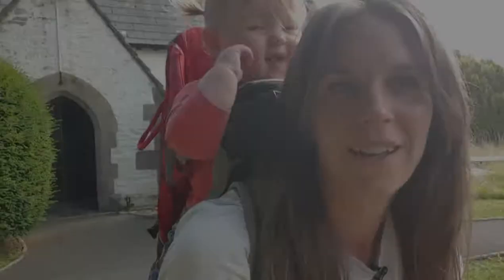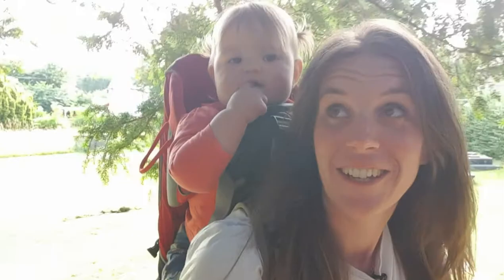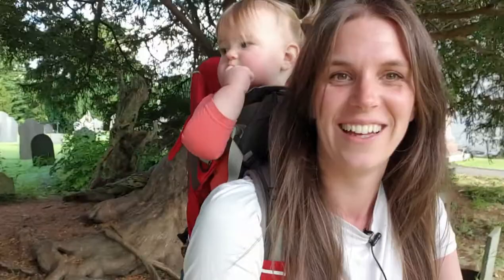Okay, we're just outside the church now and approaching the yew tree, but it's just so massive and big. I'm going to have to duck down really low, especially with Poppy on my back, to see the lovely old tree, which I'll turn around and show you now we're here. Here we are. It's rather massive.